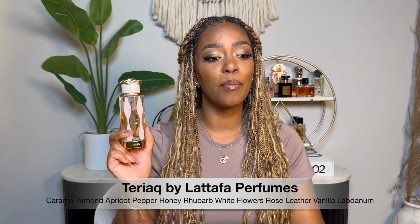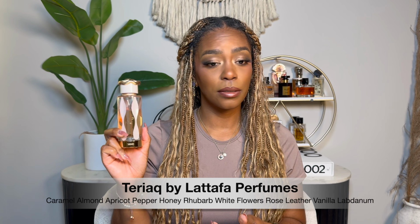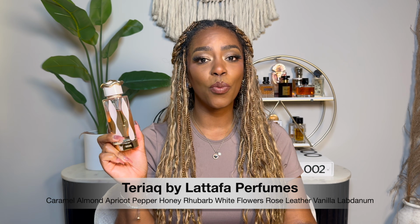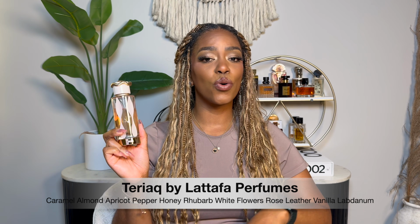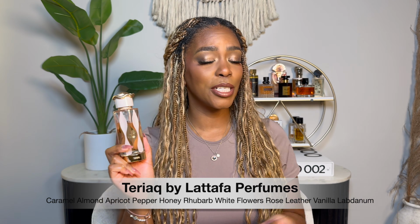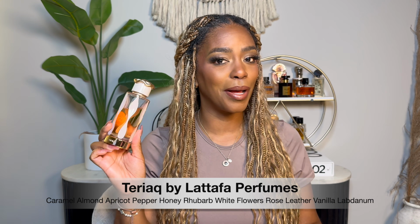This was probably one of my first actual love affairs from Lattafa. So again, I cannot wait to wear this one as it starts to cool off and allow her to just be projecting and me to follow my own scent trail here, there, and everywhere. This is Teriaq by Lattafa.